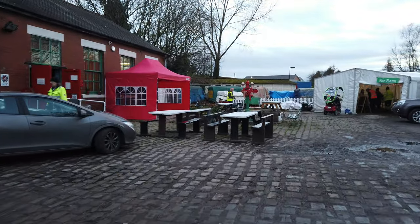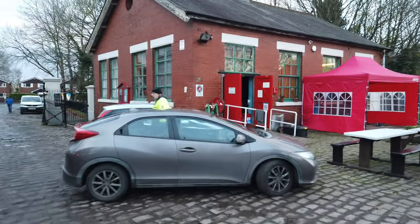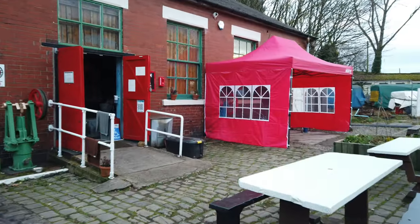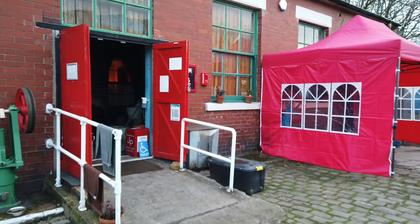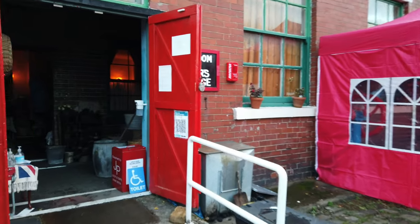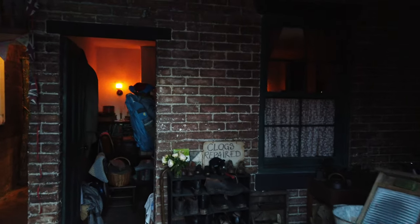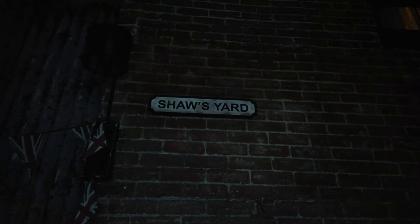So I'm just coming up to a miner's cottage that they dressed up basically for the site, and interesting to me, the designer is Alan Shaw, who is a set designer on Peaky Blinders. So, you know, he's obviously really good at nailing that Victorian era, and you'll see his name up here, so Shaw's Yard.